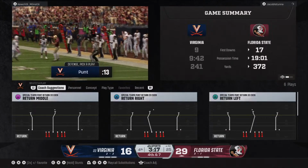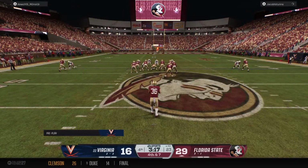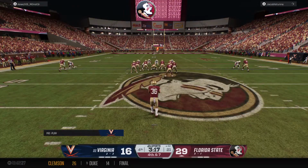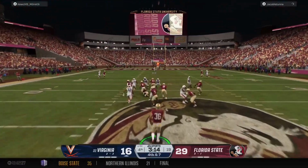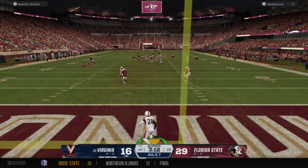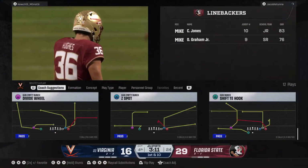Now we get a timeout taken by the Seminoles. That's their first. They still have a couple of timeouts to work with in this final quarter. Kick is in the air. And that ball will sail into the end zone for a touchback.